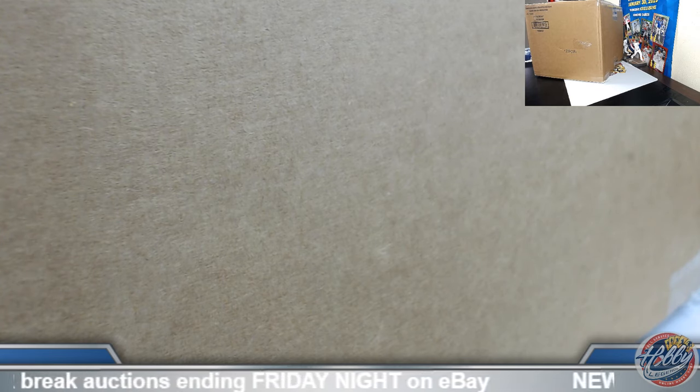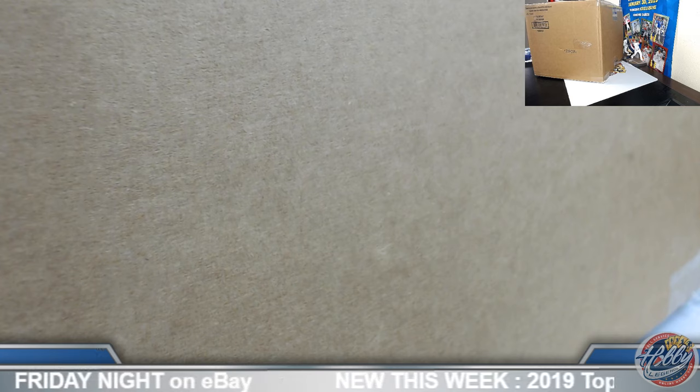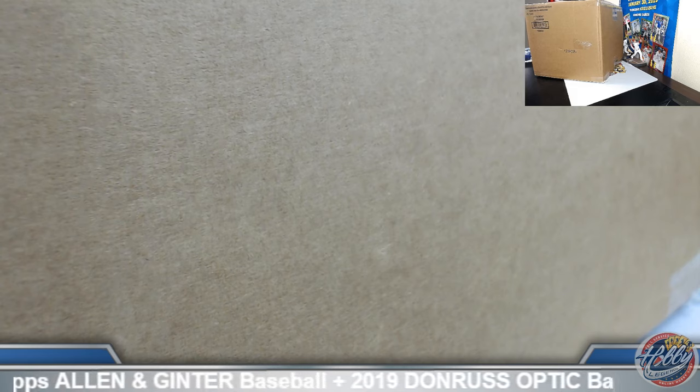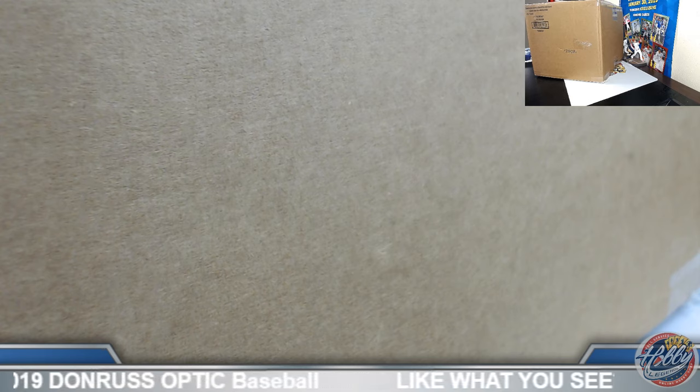Alright guys and gals, welcome on in to the 2019 Topps factory set two-case team break. 24 boxes, but more importantly 24 foil board packs coming up. We'll pretty much go through this unimpeded, so we'll unbox each case, going through the foil boards so we know what we're getting. It's going to take the better part of a day or two for us to sort this out.